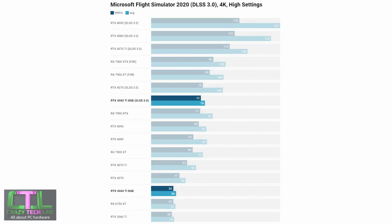The RTX 4060 Ti is the cheapest card to offer DLSS 3.0 and frame generation, and here we can see just what a massive benefit this can bring to certain games such as Flight Simulator. So if we look down the bottom of the graph, it's generally performing about the same as the RX 6750 XT, a little bit faster than the RTX 3060 Ti. But if we add DLSS 3.0 into the mix, we see significantly higher frame rates.